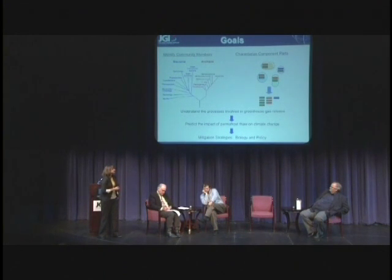And so eventually, our goals are first to understand the processes involved in greenhouse gas release. That's the very first, because we don't know much about it. The second is we want to be able to predict the impact of permafrost thaw on climate change. And finally, we want to think about mitigation strategies. So possibly biological, and also strategies having to do with public policy.